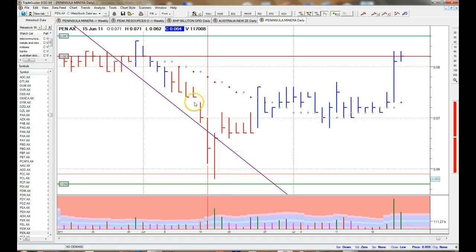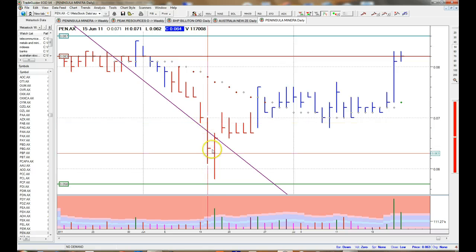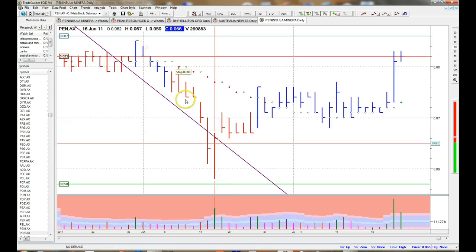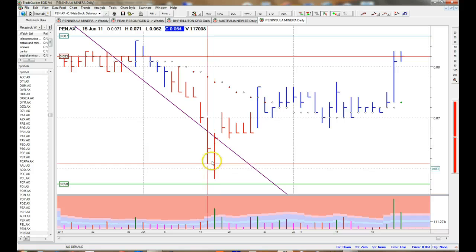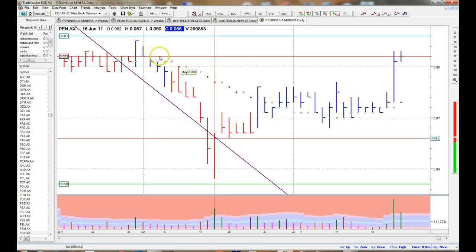People are just dumping it left, right, and center. But then again, look, as it's going down, it starts closing off the lows, and then you get this really big down shakeout type bar, closing high, testing down into our support area, and closing high. So they're buying this move while everyone's just dumping the stock. These guys are buying again, soaking up.